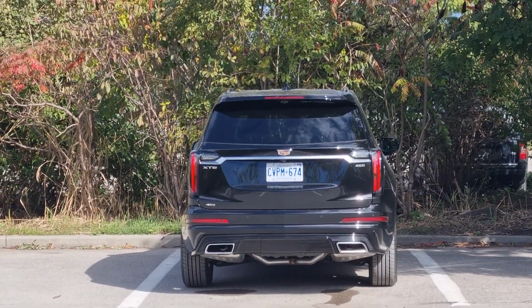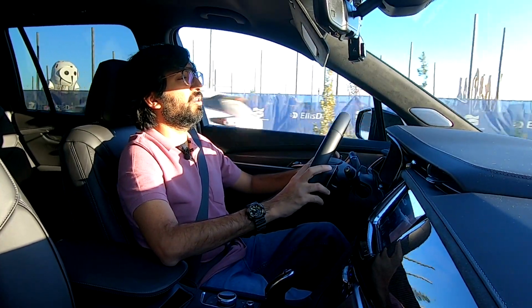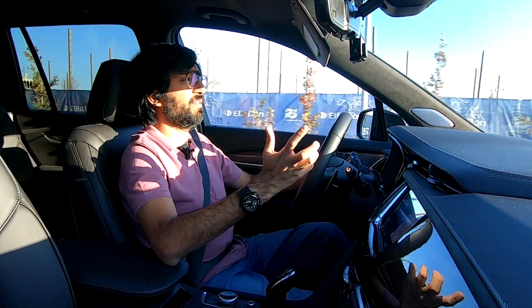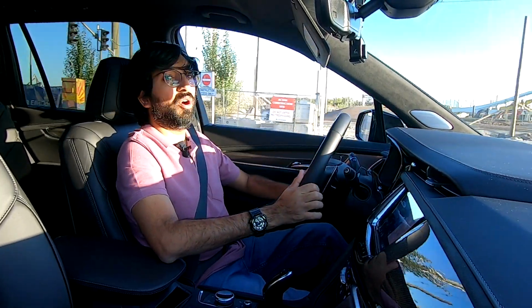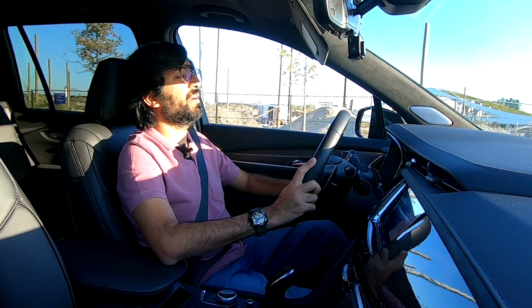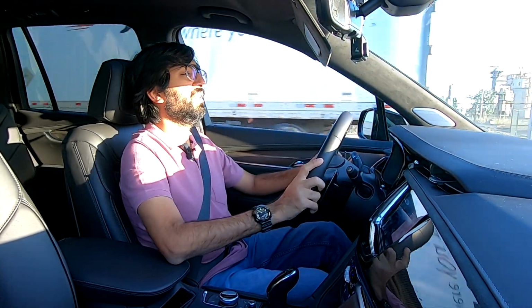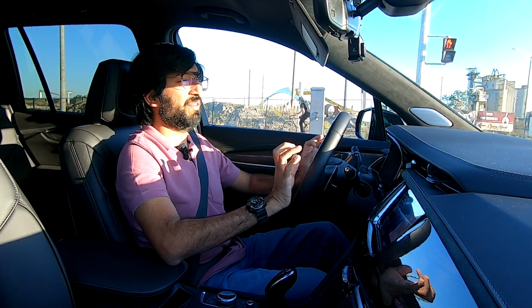If you like the Escalade design, then you would probably like this also. And in terms of the overall appearance of the car, yes, it's got the look, and at the end of the day, it's a Cadillac. It's got that presence, wherever you take this car. So people do like to see this on the road. So overall, it's pretty good if you're looking for a car which is offering you a good amount of space and comfort. But it does need to improve in terms of its dynamics slightly.